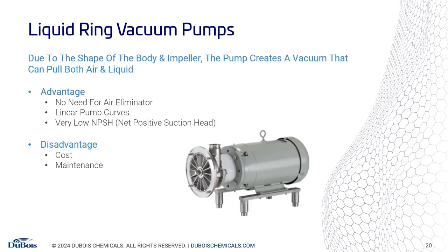Mention liquid ring vacuum pumps. This is a different style pump. It has the advantage of not requiring a flooded suction, as is the case for centrifugal pumps. It's a unique design, and you get very linear pump curves. It's extremely efficient, even in situations where piping isn't optimally designed or pitched. Even if it's almost sucking the solution uphill, it will effectively keep a tank evacuated, based on the pump's ability to create a vacuum.